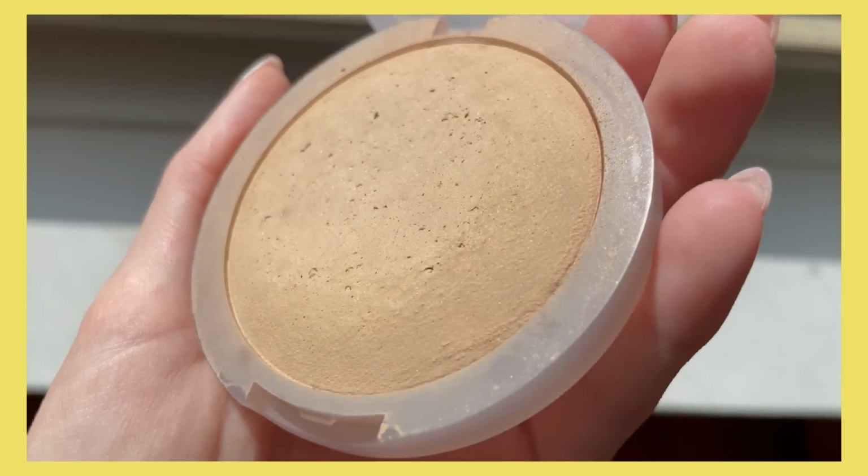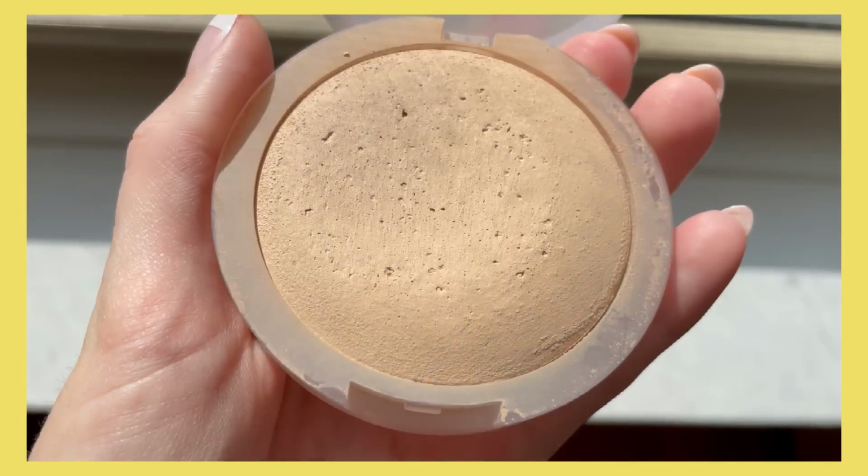This is the antithesis of everything that I just said about the Jones Road powder. The Jones Road powder looks a little powdery, you know? Just a little. This doesn't. It's like you don't have powder on, but you're smooth and perfected. It is so lightweight.